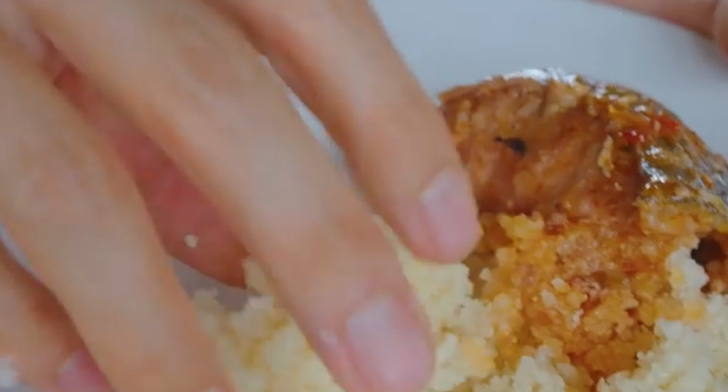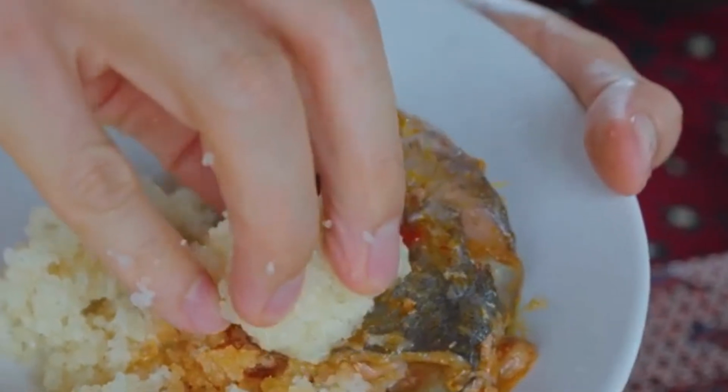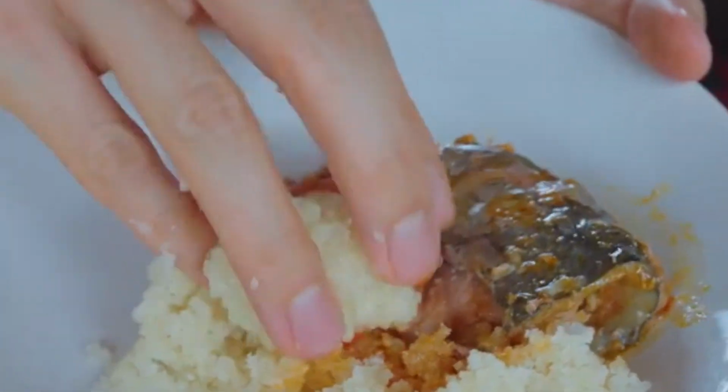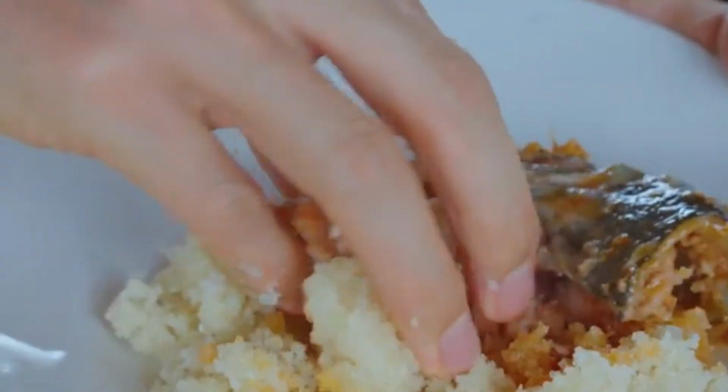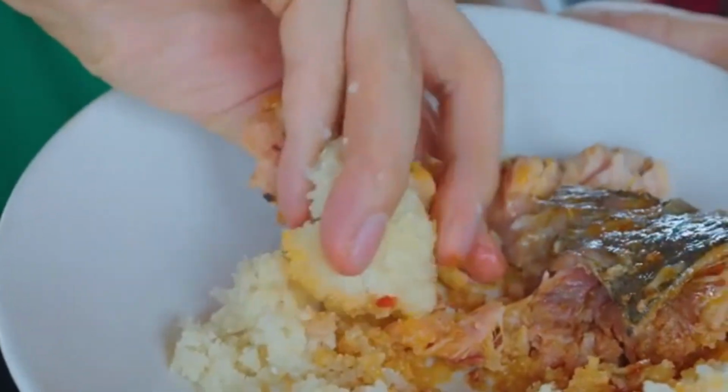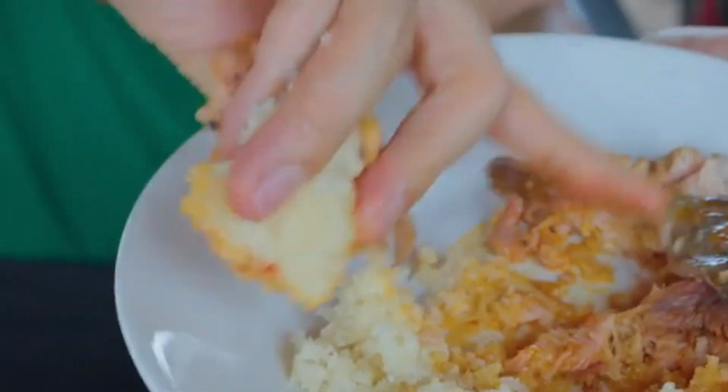Okay, so he said you really mash it in, and they're kind of like beads. So you make a ball like that and then eat it with the fish. Oh, that feels so good in your fingers. It's so tender. Oh, what a delicacy. Okay, here we go. That skin. Oh, you can feel how blubbery that skin is as well, really thick.